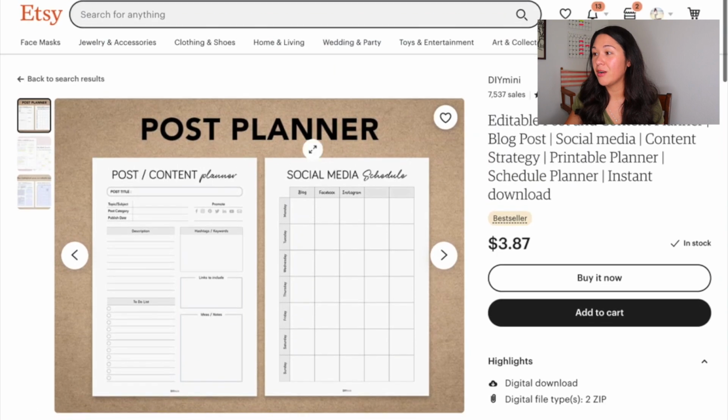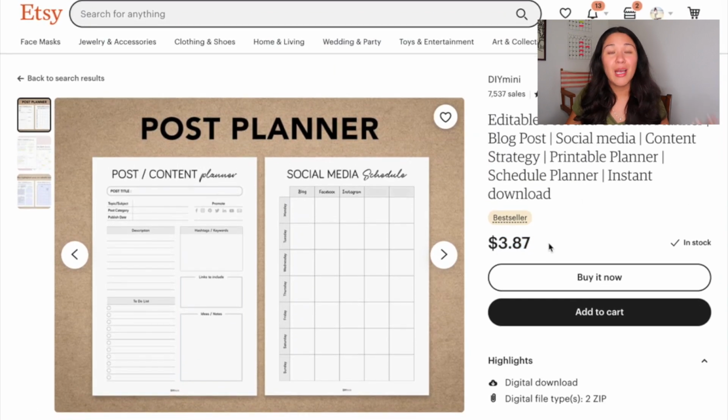This post planner sells for $3.87, and while that doesn't seem like a lot, if you sell 100 of them, that's $387. You might not make a lot per item because this item is digital. You're not going to be able to ask like $40 for it, but it's more about volume and building up the number of items you have for sale and the number of items that sell.